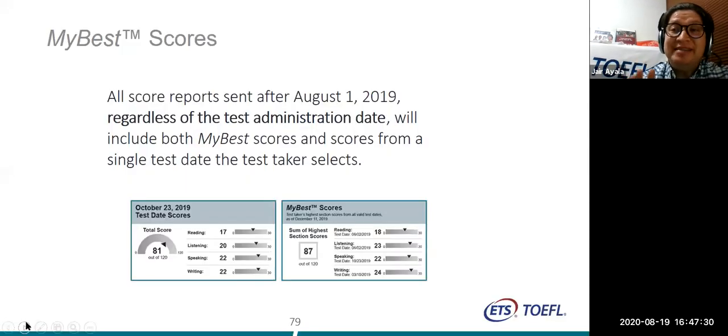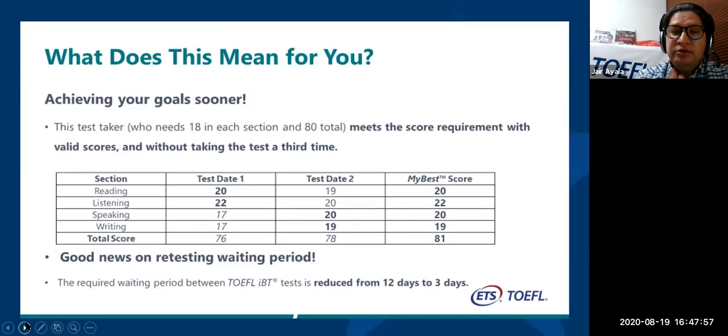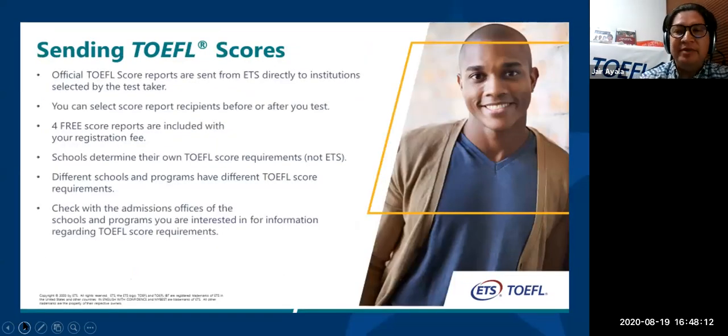All right, so these are my best scores. As I mentioned, you can use previous exams' best scores in this current score report. So if you have taken the exam before, those best scores from previous sessions, you can use them in this current exam score report. This is something that you should take advantage of, all right? And this is a clear example. Test date 1, test date 2, and then the result of my best scores, of course, is going to show that you have a higher score. And this actually helps out a lot. Thousands of universities are accepting this MyBest score policy.